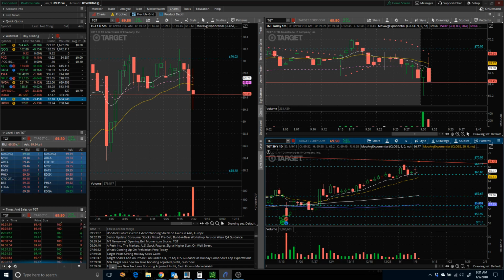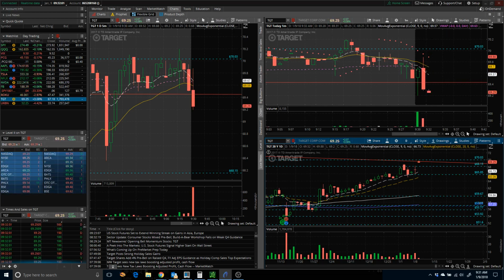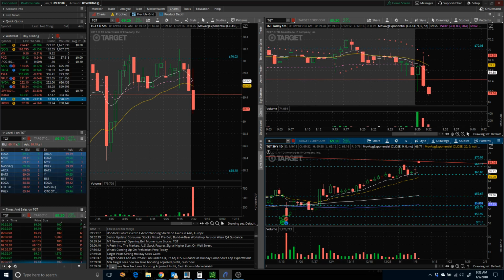All right, I'm short, guys. I'm short here, 69.6. 69 is going to be the first target. We got that little retest. It failed there at VWAP, started to fail. Now we need to get down through 69. Market's trying to curl back up here, so we've got to be careful.